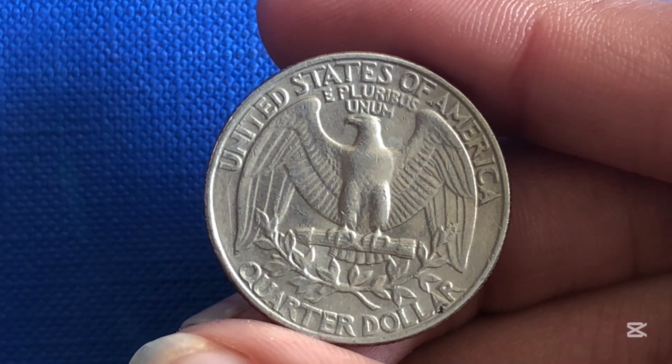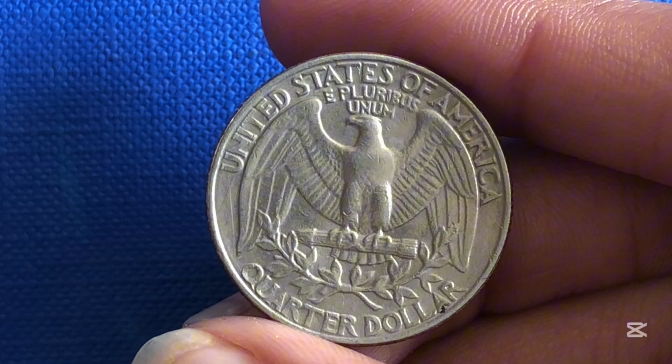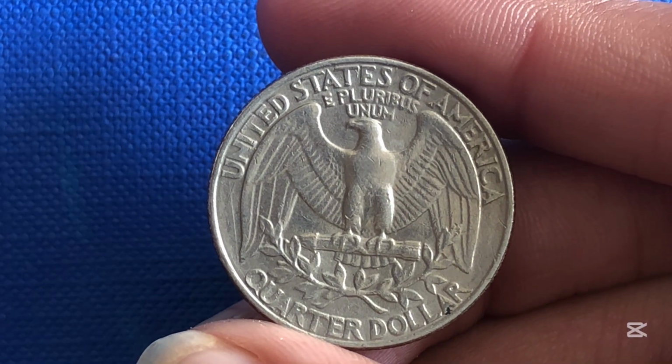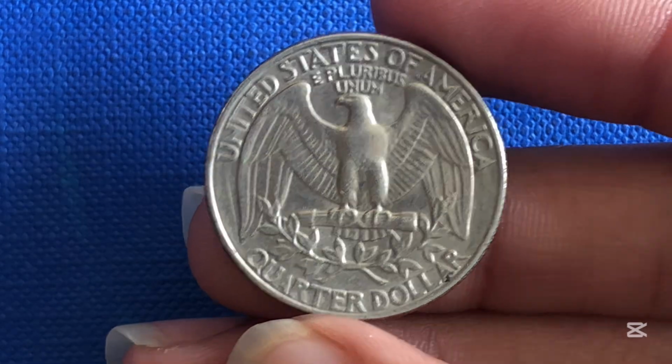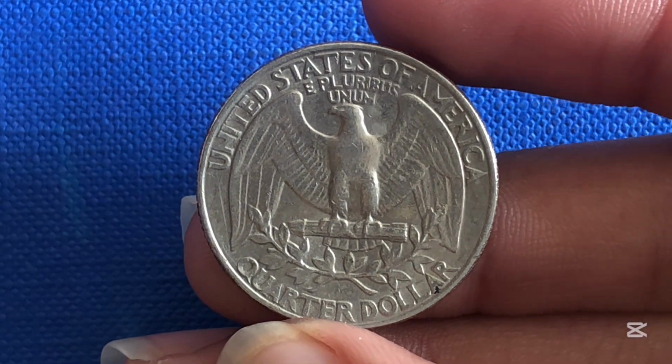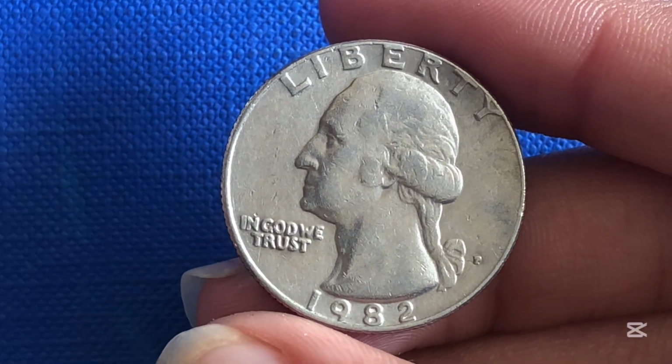The obverse features a striking left-facing portrait of Washington, his gaze steady and his presence dignified. The word, Liberty, arches above his head, while the national motto, In God We Trust, sits to his left. Below his profile, the year of mintage is inscribed, ensuring each coin's place in history.